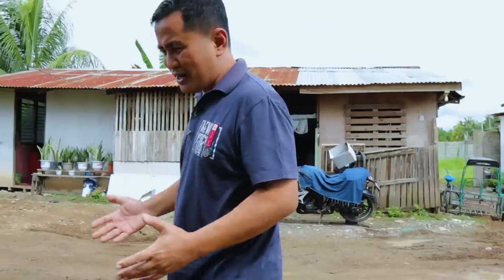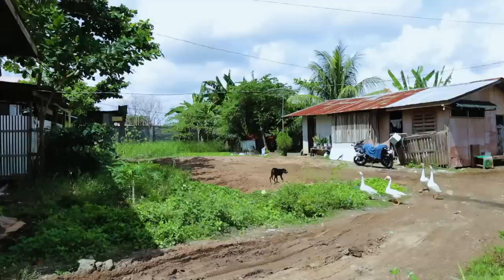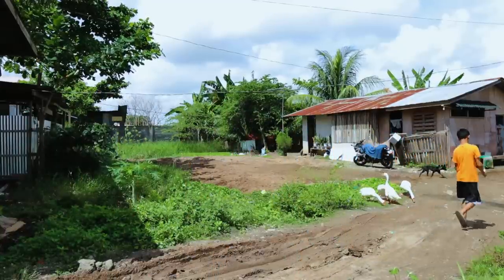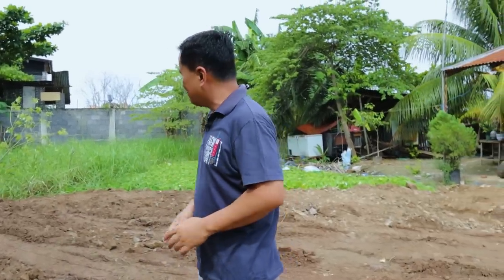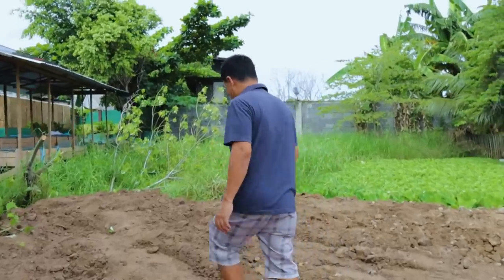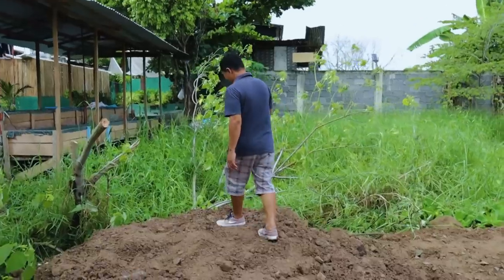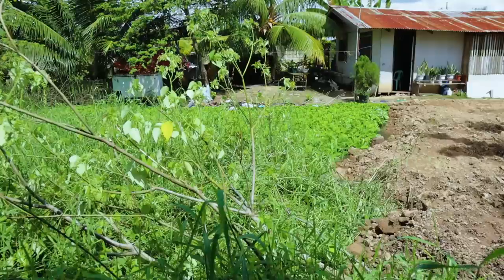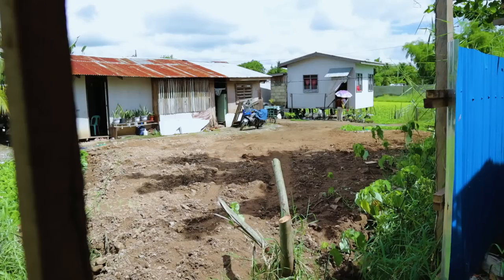I'm so happy to acquire this lot because it is very adjacent to our house. This lot actually measures 250 square meters, and this is already good enough for the breeding facility of our fish. And you will see that we almost filled this with filling materials. See, very adjacent to our breeding facility. And we're gonna convert this one into a good facility for our Japanese koi.